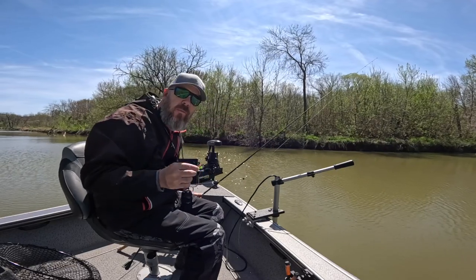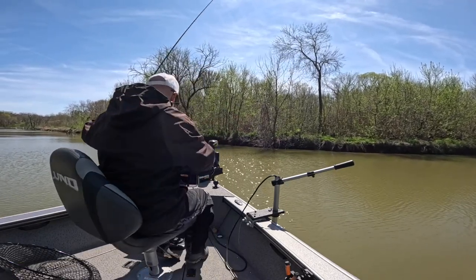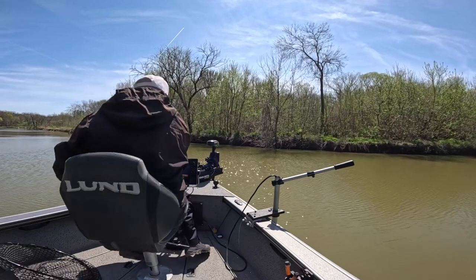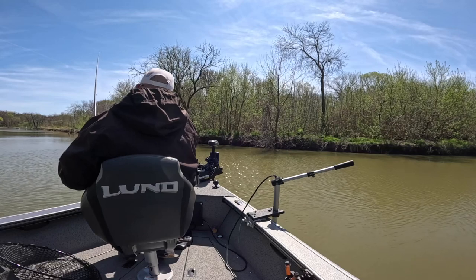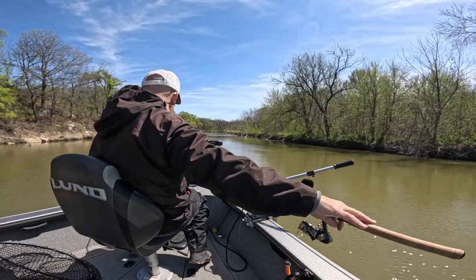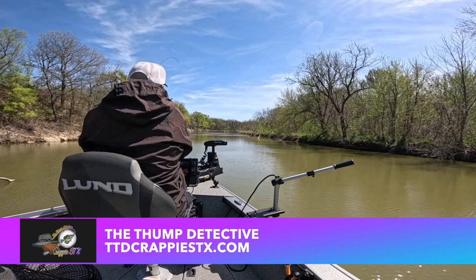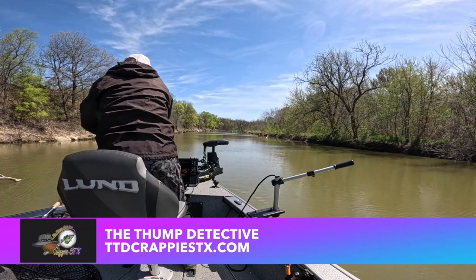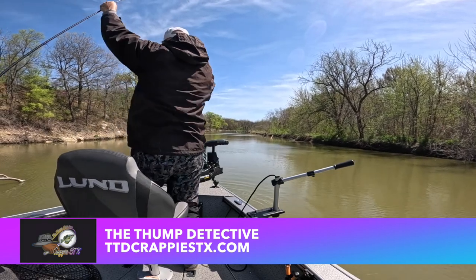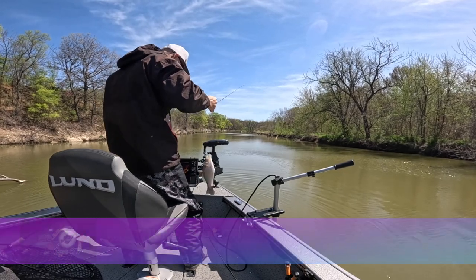All right. I'm having trouble getting them to bite. So I'm switching to a small hair jig and see if this will work. Because I see fish, just not having much luck getting them to bite. Right above one. Got him. That's a good one. All right, first fish of the day.